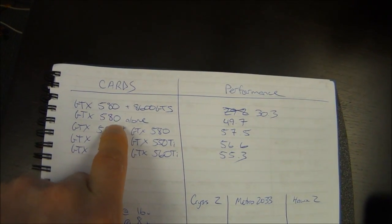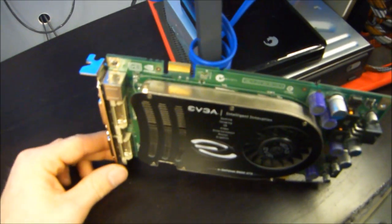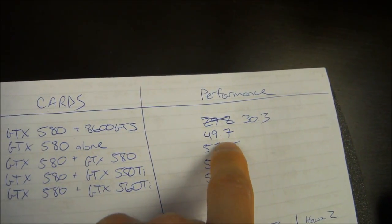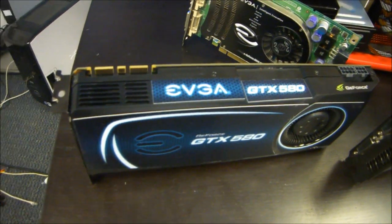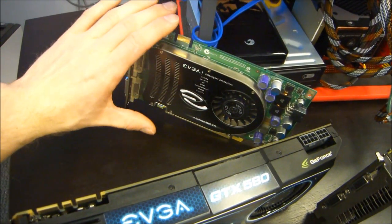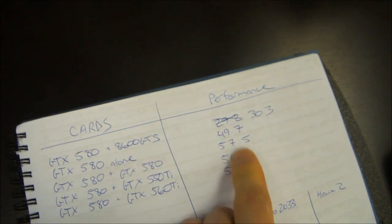So the GTX 580 alone gets about 50 frames per second. You throw in a PhysX card that's too slow, and it goes all the way down to 30 FPS. So what that means to me is that you're far better off to just let this card do both the graphics and the PhysX by itself than to give it something that's so slow that it bottlenecks it, and the PhysX calculations are going to be behind the rate at which this card can draw the frames. Okay, so that is clearly a problem.